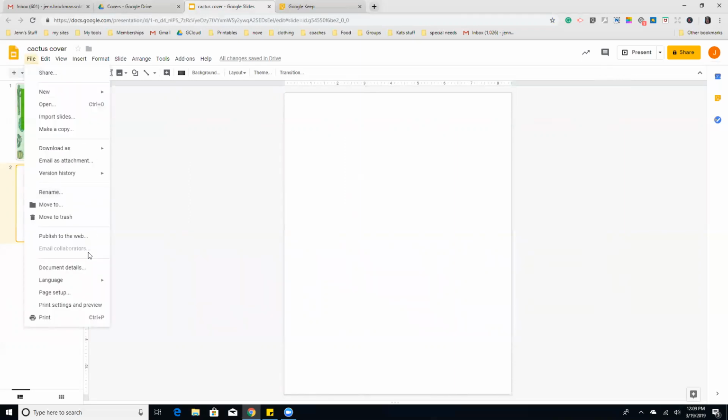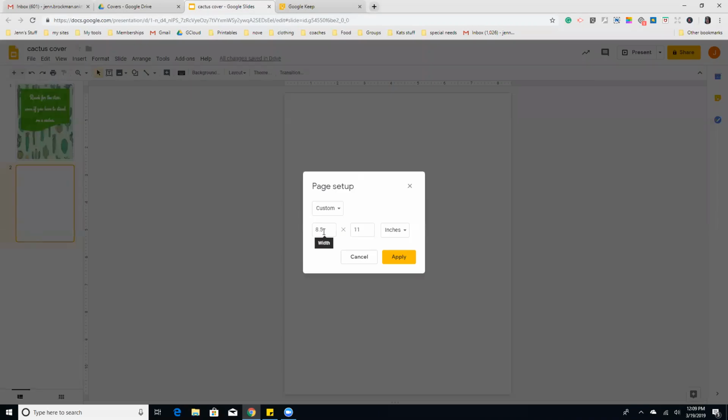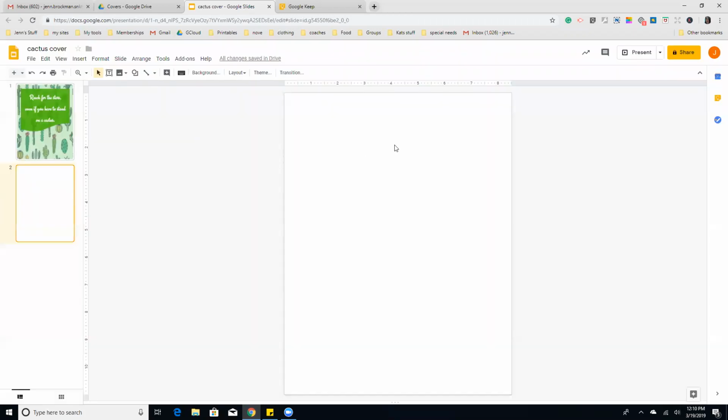We're going to double check our page size. You could set this up for whatever size you wanted it to be. You could also use this to create your actual documents that you would share, because you can download these as PDFs as well. You can see this is set up for 8.5 by 11, which is a standard US page size. And then I'm going to come back in here and we're going to do a real quick design thing here.